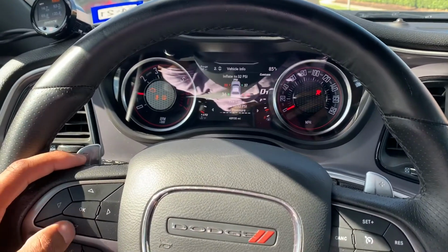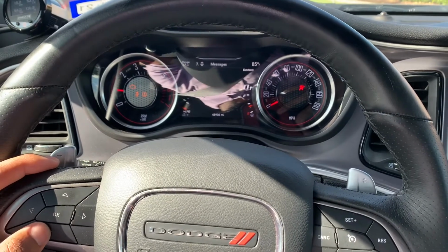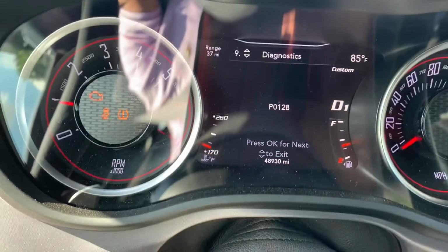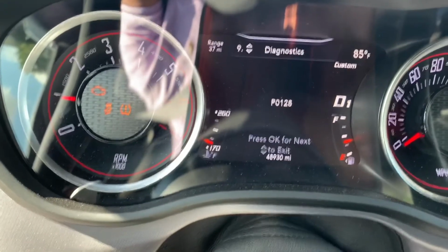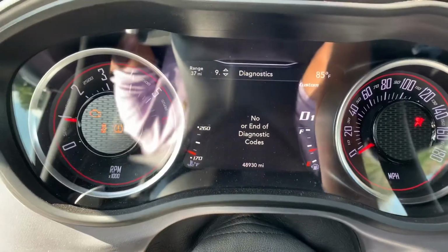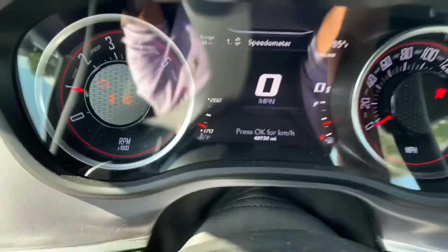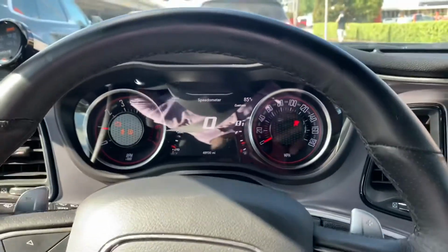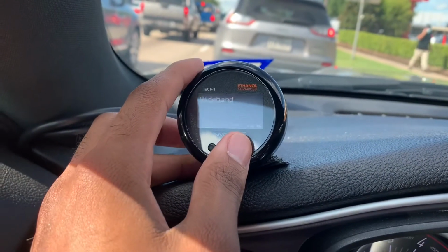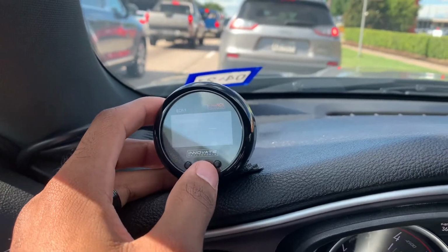So yeah, this is the code that I'm getting, which basically says the thermostat is having issues, that it's not opening and closing correctly, something of that sort. I already know that's not the issue. The car's not overheating. I've physically checked it. I changed the display from showing everything at once to primarily the wideband, so I can see what I'm running at wide open throttle, making sure I'm not running too lean or too rich.